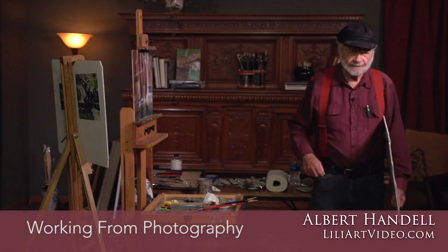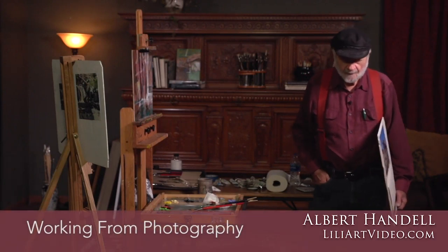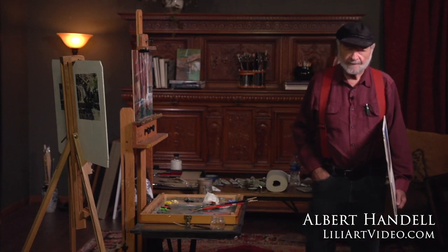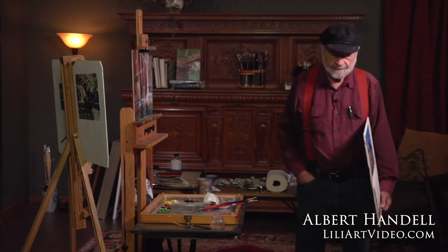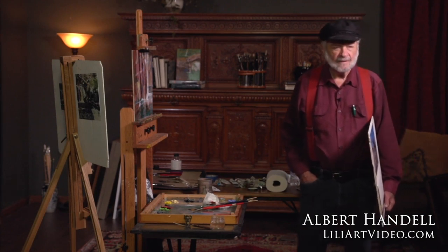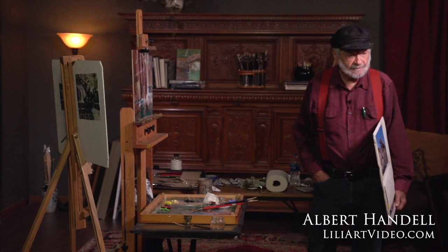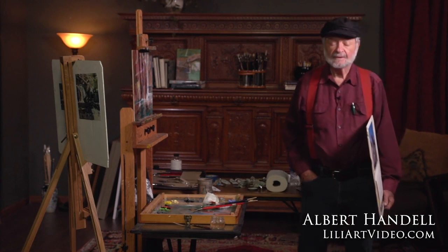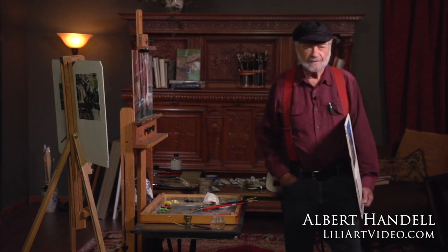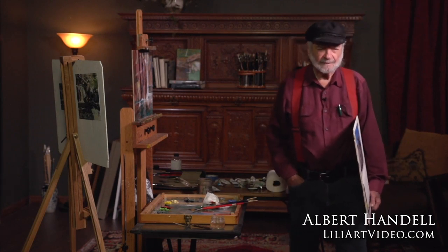Working from photography is good as long as you're out there painting also. If you're out there just photographing things, I think you're missing out on options of changing light conditions and options of color, and usually your shadows will get way too dark and stay that way.